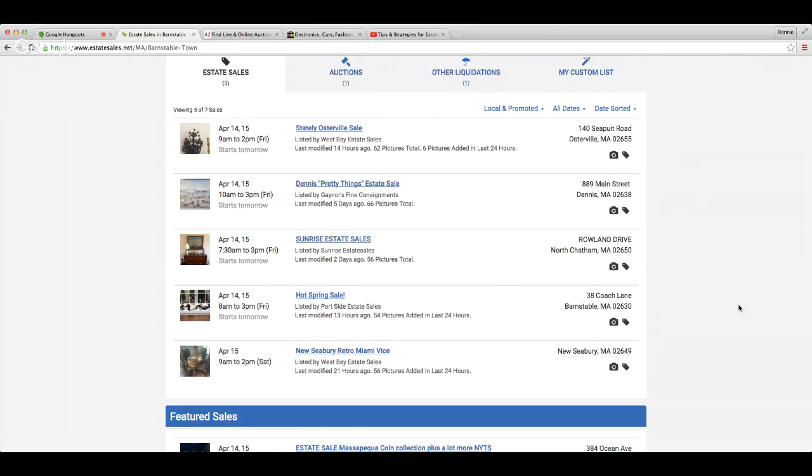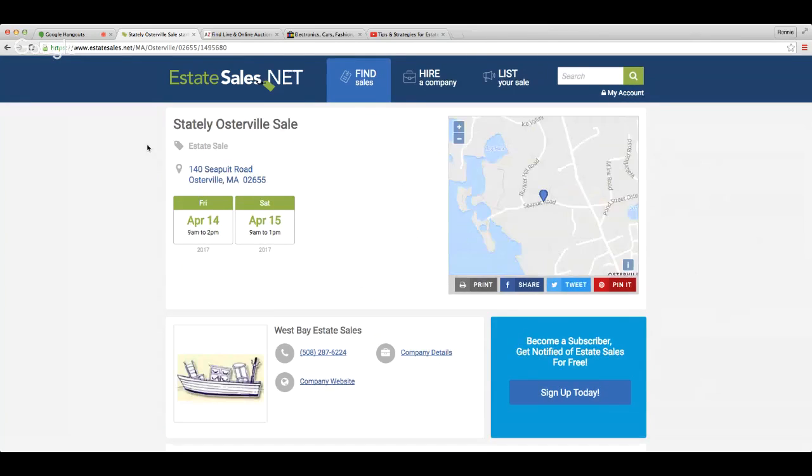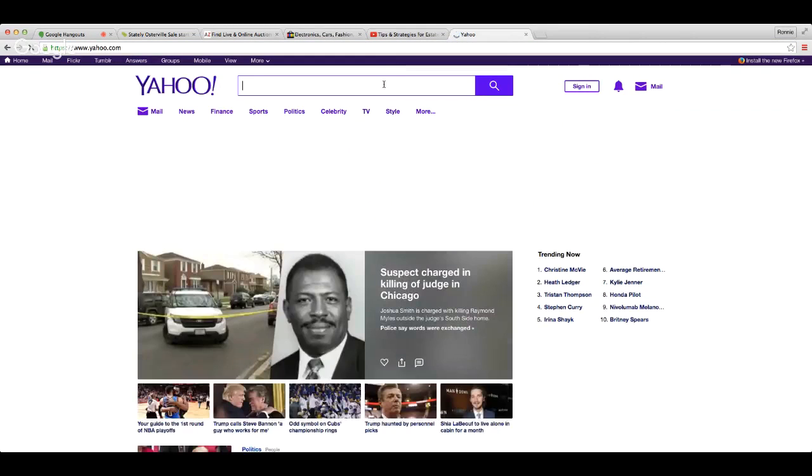Barnstable's very good. This is an extremely higher-end area, New Seabury. I used to actually landscape for a company that did a lot of landscaping out there. But let's check this one out. This is, yeah, and I mean, it's pretty easy to, if you wanted to check. Sometimes I do this if I have a lot of time. Just go check it out.